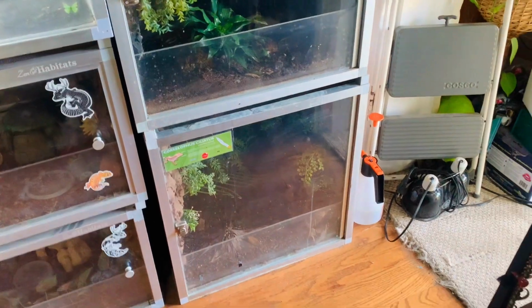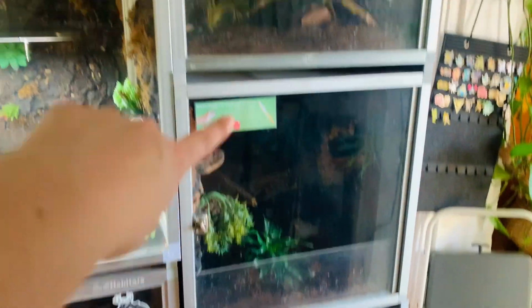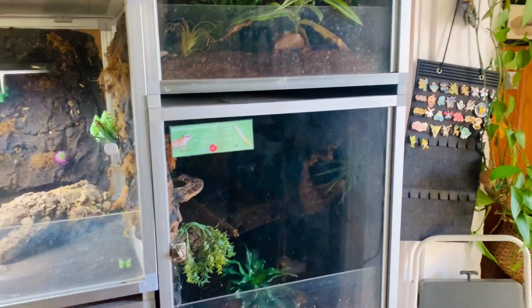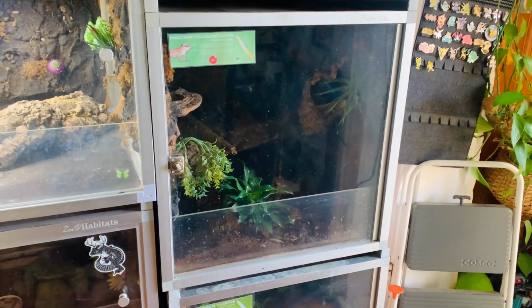So the geckos are now in here, and I think it looks way better, honestly. It makes sense because Oakley's at the bottom, and then we have the 2 gargoyle geckos. And it was really cool because Sunny was out this morning and I could actually see her, and I never get to see her, so that was pretty cool.